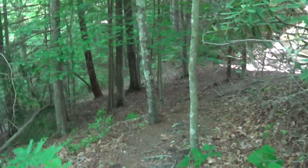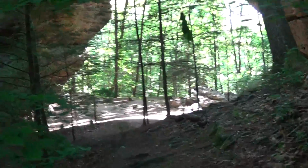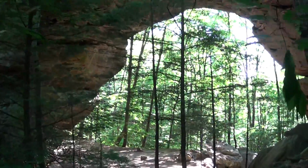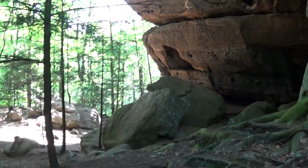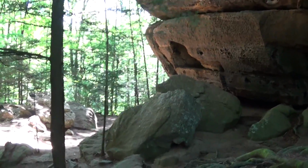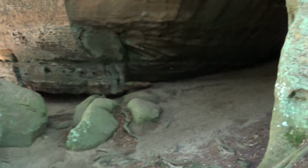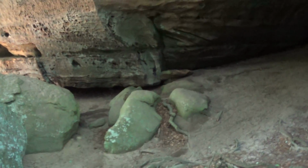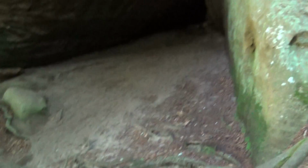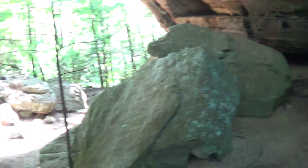Through the rhododendrons. And back in here. Still haven't seen any of those obvious signs of habitation that I was talking about, like little bowl-looking divots in some of the rocks. And that's that little cave that we just went through with the crack and the little boulder field.